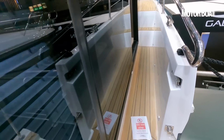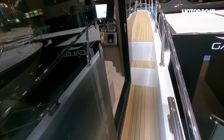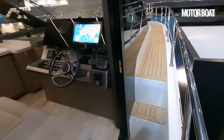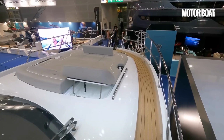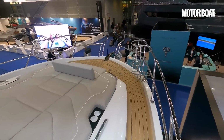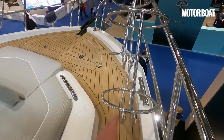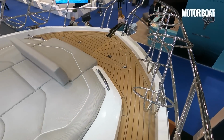So really nice tall bulwarks on the side. That gives good protection as you come up. Really big opening door here into the helm station, but we'll have a look at that in a minute. But let's carry on round up onto the foredeck first. Now these fender baskets, they're not going to be standard because they do slightly get in the way. It's nice to be able to have them there, but for me that just extends a little bit too far.